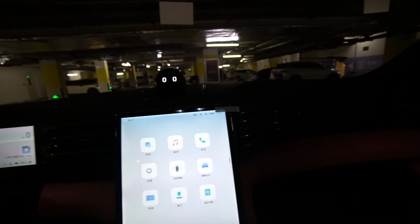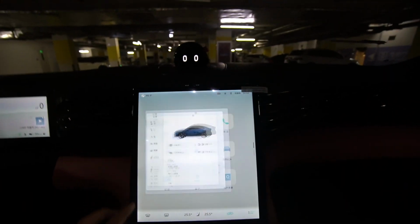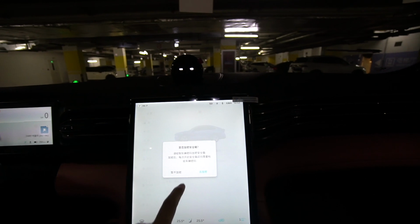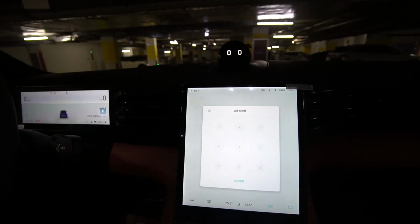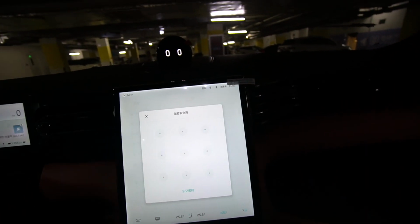So you can store maybe like an iPad, lots of valuables, anything inside, and you can lock it up. So the way you do it is over here in the settings, this is the storage compartment, and you can click to add a passcode. Any sort of passcode you want, you can set that. So if you want to open it, you need the passcode.